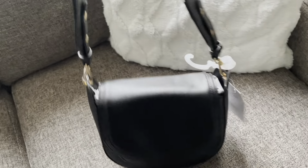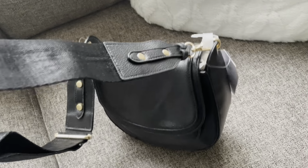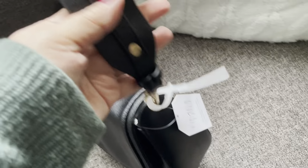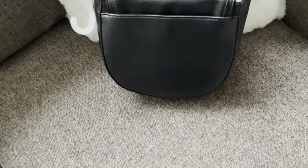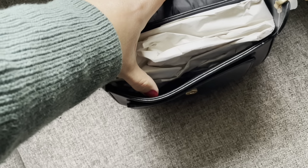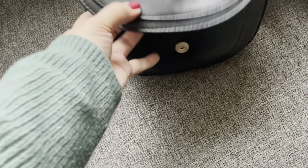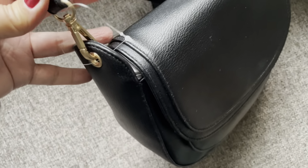Okay, so here it is. It's such a gloomy day today, so I'm sorry about the lighting, but this is from Walmart. Look at the strap. And it has a back pocket, which I'll probably put my phone there when I use this. And so it looks pretty much like the same size as my green one, right? But I really like it. The hardware is not like super shiny gold, which I like. It's more of a muted gold.